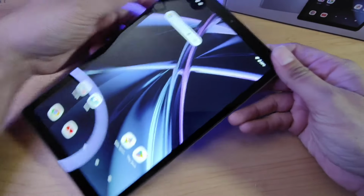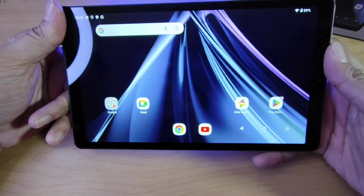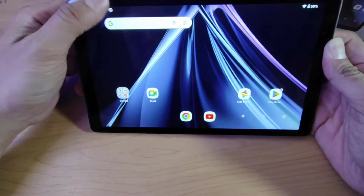Obviously auto rotation is on because it is a tablet, so of course I don't have anything to hold it up right now. But the screen for the most part doesn't look bad. I need to log into YouTube.